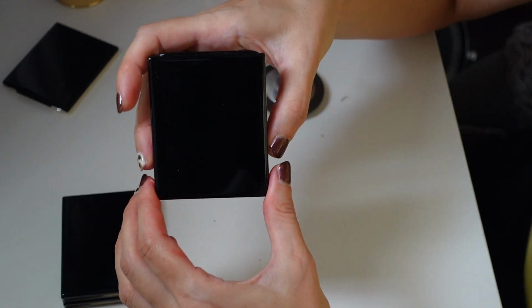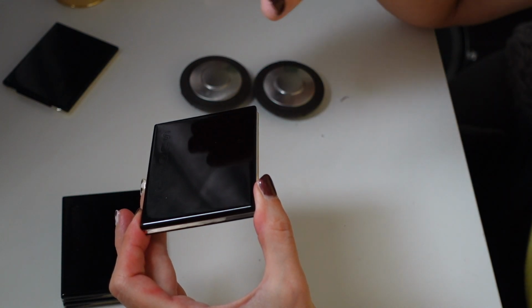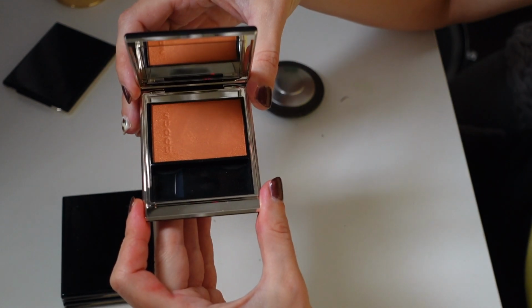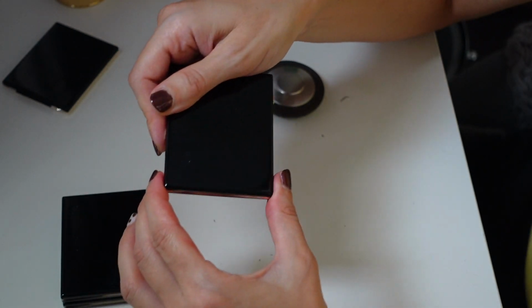It's actually a real bummer that Suqqu will have to discontinue this formula because one of the ingredients to make these blushes is no longer available and they can't really keep making them, which is very unfortunate because this is probably one of the most exquisite cream to powder formulas that you have ever come across on the market.